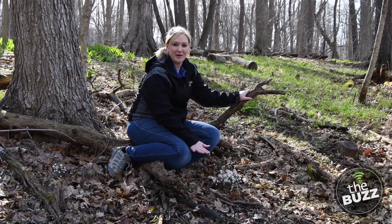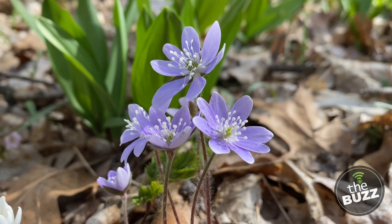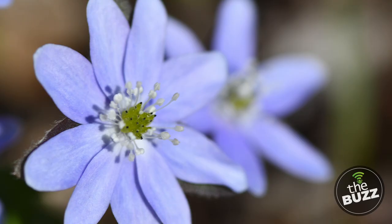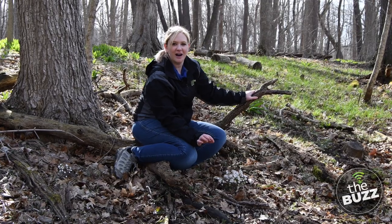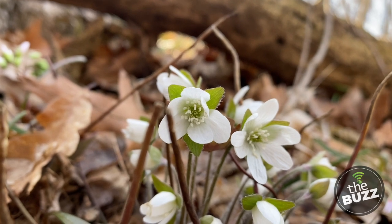My favorite thing about hepatica is when it first blooms, the stems are super hairy. They also can be in so many different colors, from white to pink to purple and all in between. When you look closer at the flower, you'll notice that these petals aren't actually petals, they're colored sepals. And the sepals are usually the leaves that hold a traditional flower's petals.